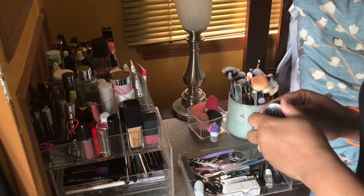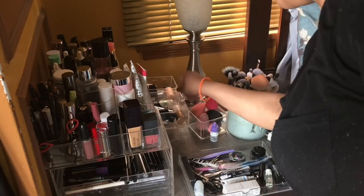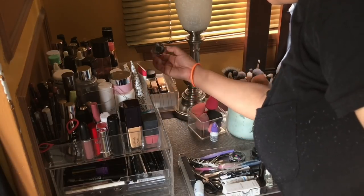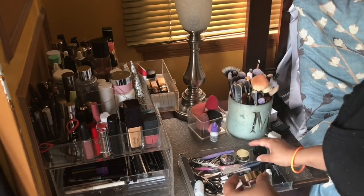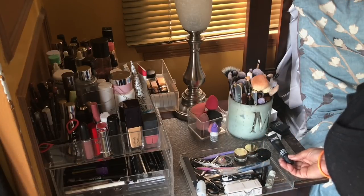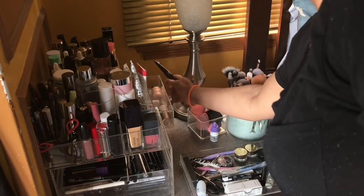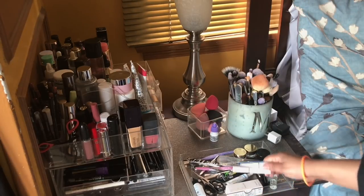I'm trying to figure out if I want to keep this. I think I am. I have another gel liner from Tarte too that I need to put in here. And so does this one. This is a rose gold. So these are eyeliners, like my cream eyeliners. Okay. And this is the 24-hour eye base. This needs to go in with my primers. That's an eye primer. Line, mascara primers.